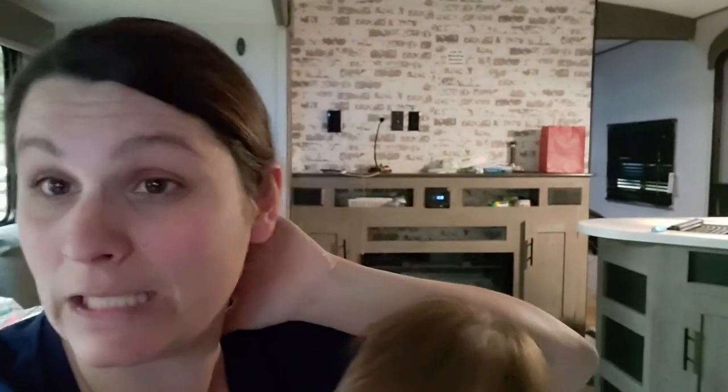So we're just chilling in the trailer. I'm actually going to do some cleaning. I'm going to sweep the floor. That's another thing I like to do: clean at least a couple of times, sweep the floor and tidy things up every once in a while, so that you're not having a big mess to clean up at the end of your camping trip.